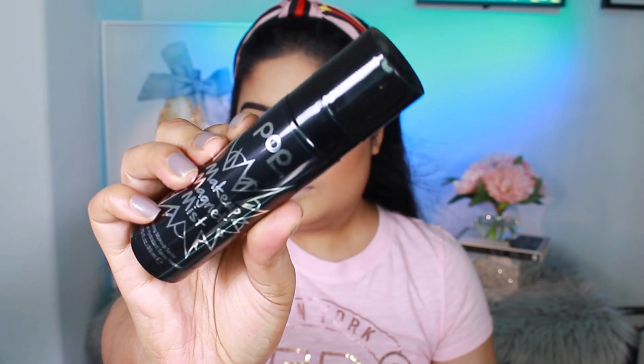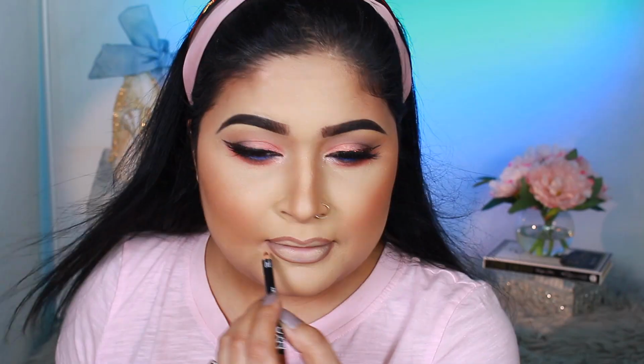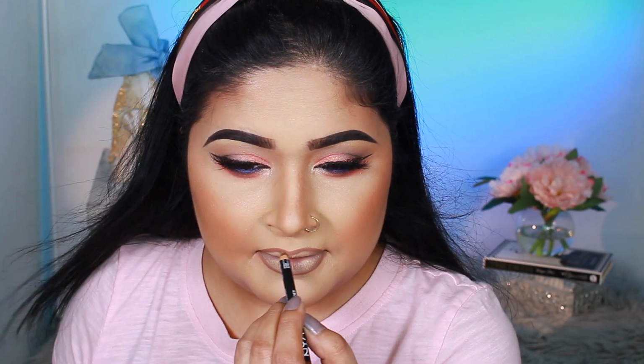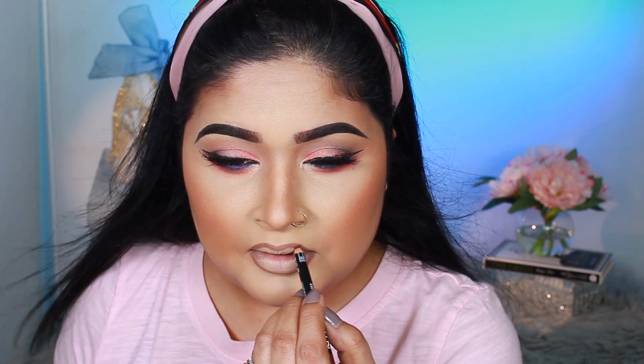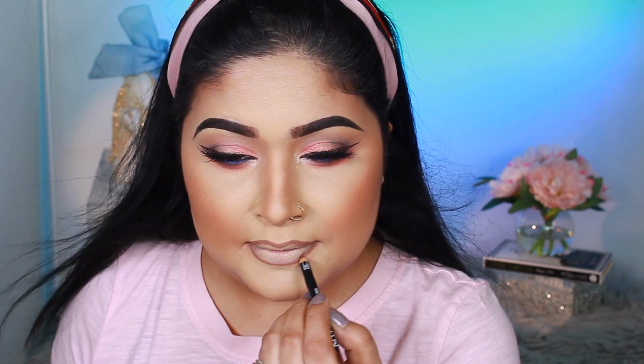To set my face makeup, I'll be taking Pop Beauty Makeup Magnet Mist, which is an energizing makeup spray. And for the lip liner, I will be taking NYX Cosmetics. This is their brown shade lip liner. I'm going to outline my lips and slowly start filling them in as well today, because I really wanted my makeup to last all day long. I am getting ready in the daytime, and I do have a little bit of an event in the evening, so I want to make sure my lipstick lasts all day long.